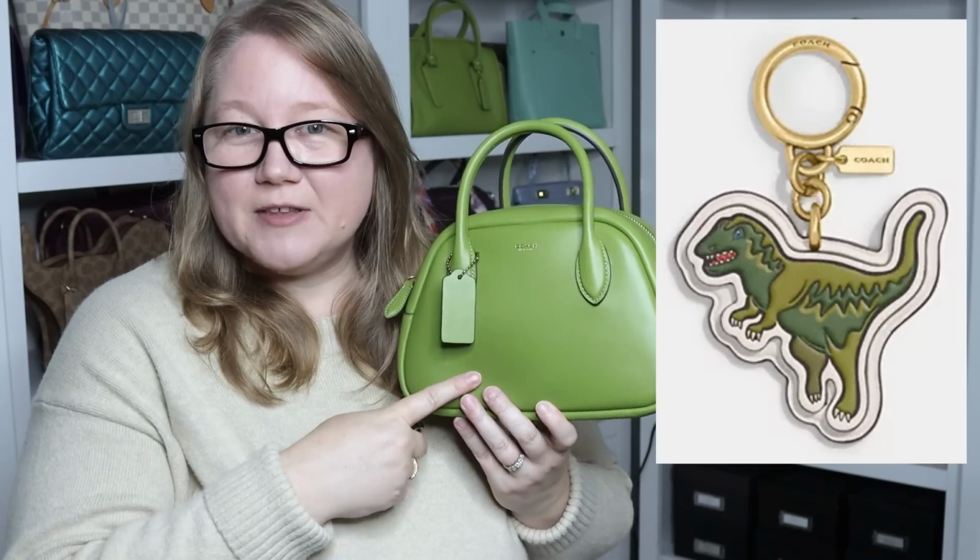This charm is no longer available from Coach, but there is another Rexy charm that's very similar to this. It's just not a mummy Rexy, and it has a white border instead of a green border. That would look great on this bag too. I've been thinking about getting that one. Let me know what you think. Should I add that too? Because I do love Rexy.